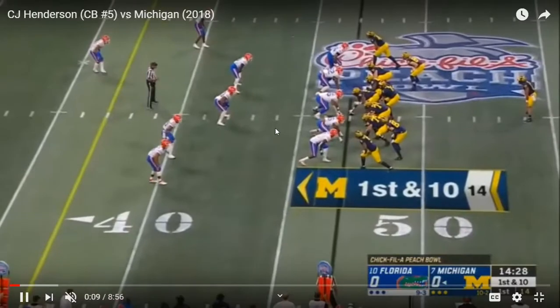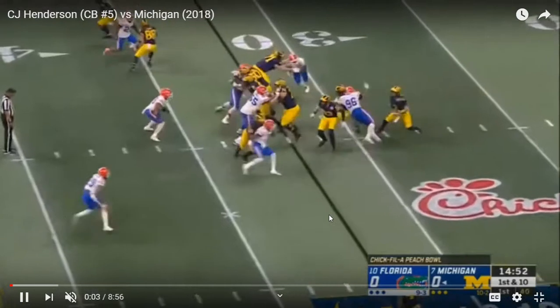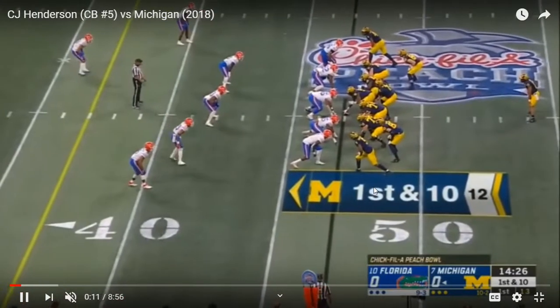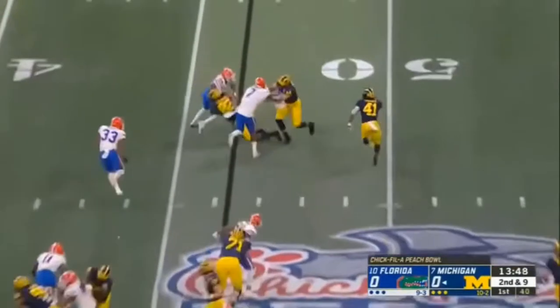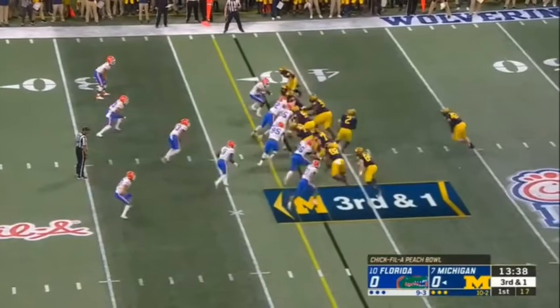So first thing that stands out is the motor. I don't know if you guys saw this, but he's actually going to be starting up here at the top of the screen, outside the numbers of the 40 here, and he's going to come all the way across the field to force Shea out of bounds. Right there. Nice run.